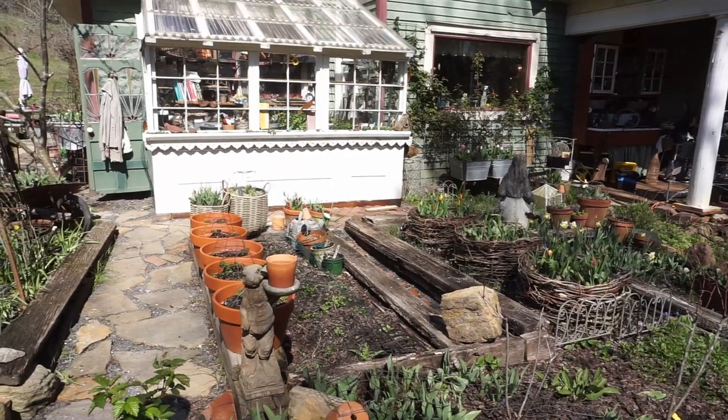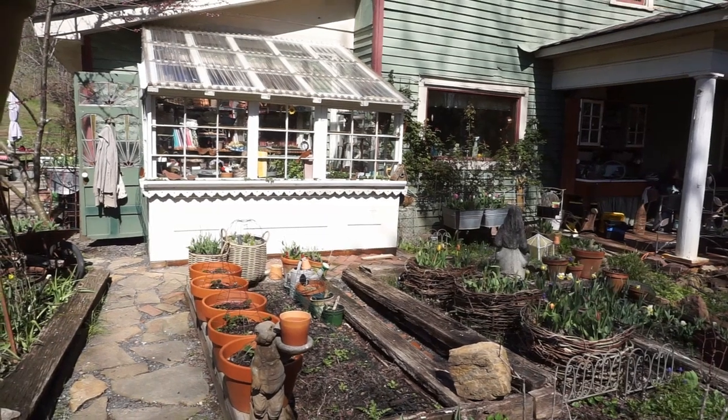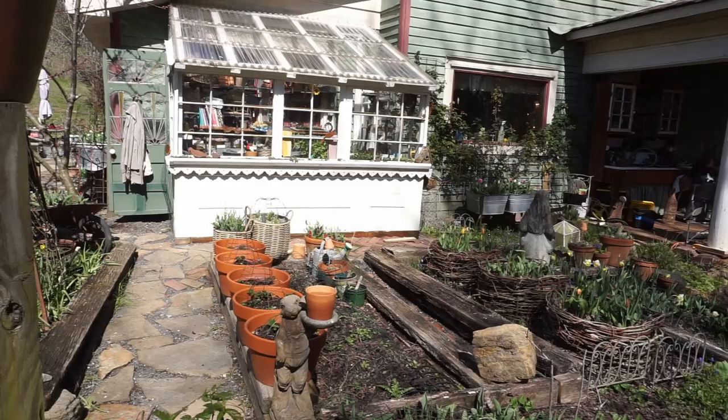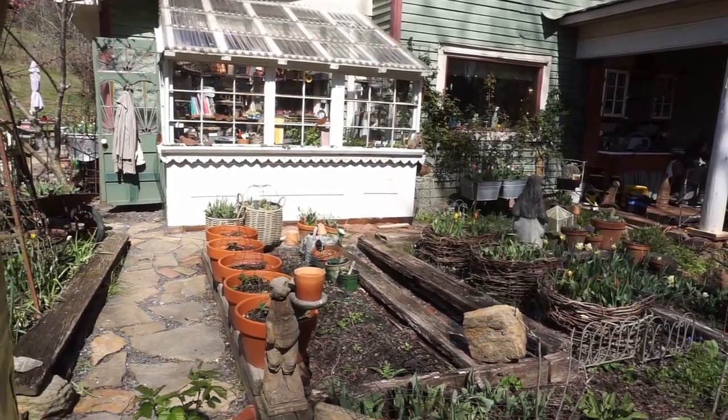Every time I see the greenhouse, I still can't believe it. For so long, I never had one, and then all of a sudden I decided to build one, and a couple weeks later, there it was. I don't even remember what it looked like before in that spot.